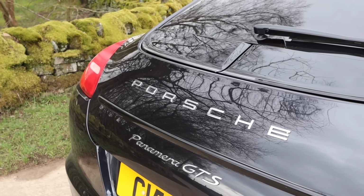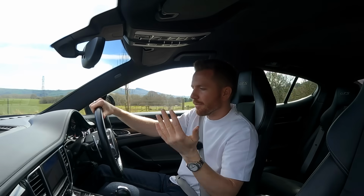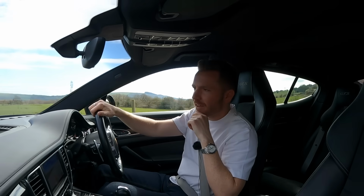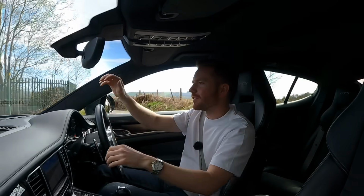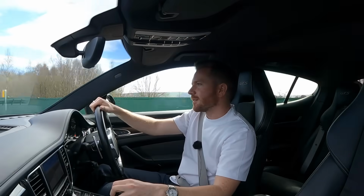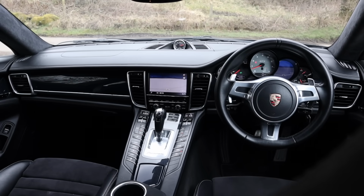So apart from the engine service, the gearbox service, the MOT, the wheels, the bodywork and the valet, I think that's about it. There are no other obvious faults, and it drives really well for 142,000 miles. You really have to take your hat off to Porsche. The build quality is just excellent.